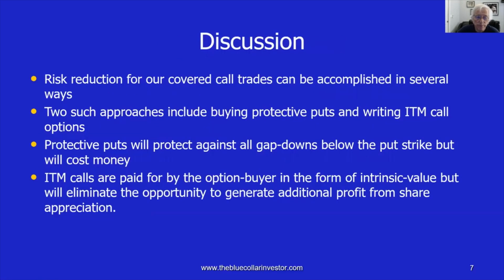So let's summarize. Risk reduction for our covered call trades can be accomplished in many different ways. Two of these approaches involve buying protective puts and writing in the money call options. Protective puts protect against gap downs below the put strike, but they do cost money. In the money call options are paid for by the option buyer, not by us, the option sellers, in the form of intrinsic value. But it'll eliminate any possibility of taking advantage of share appreciation. So once again, pros and cons, strengths and weaknesses.